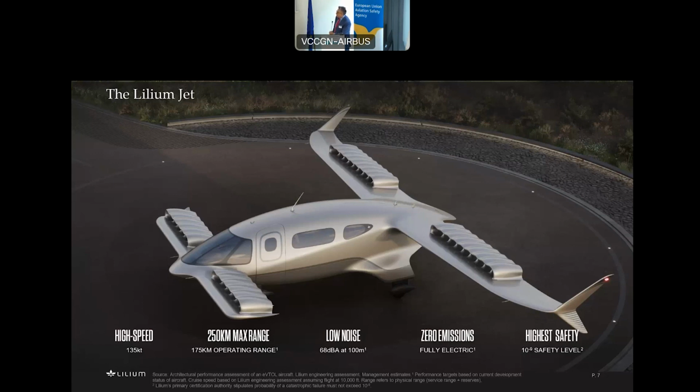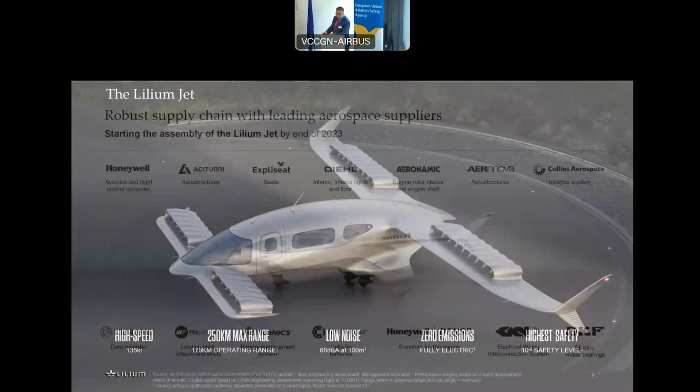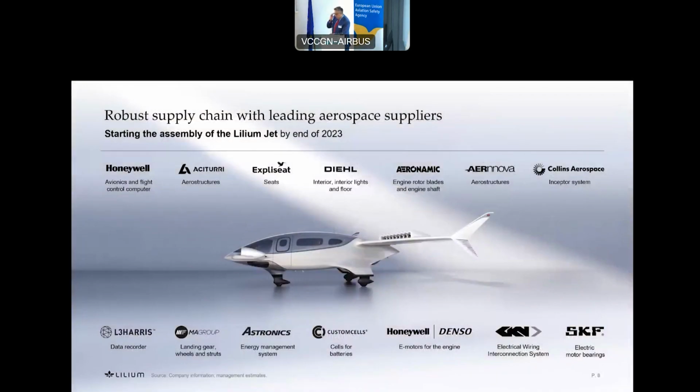Zero emissions because it's fully electric, and we're also certifying to the highest safety standard in alignment with large transport category airplanes of 10 to the minus 9. So the probability of a catastrophic failure being 1 in a billion flight hours, same as what you have for CS25 and also for Category A rotorcraft within CS27 and 29. So this is just to give you a bit of context about the type of product we're setting up the DOA for.